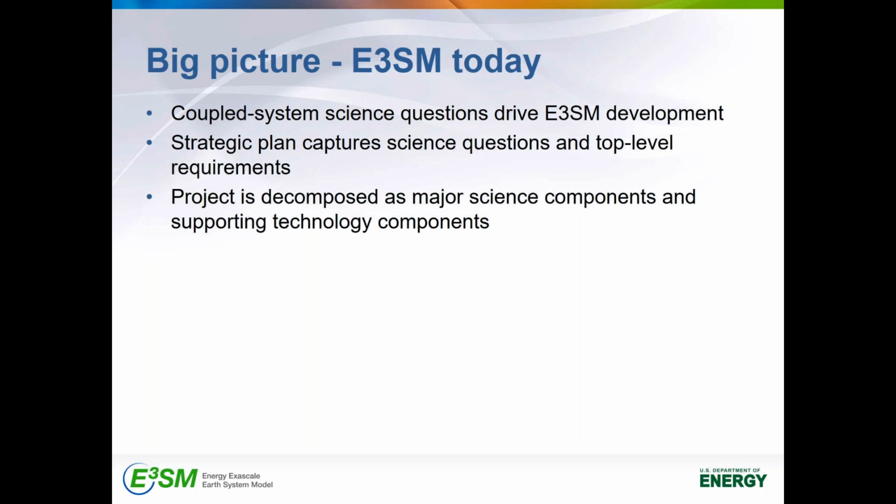Currently, our project is decomposed according to the major science components and the supporting technology components, and there I would include things like the performance, the workflow team, the software engineering, the coupler team as supporting technology that connects the science components together and allows the science questions to be answered.